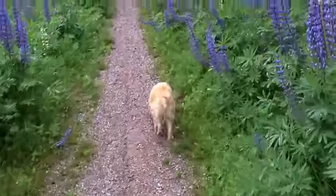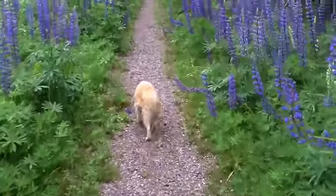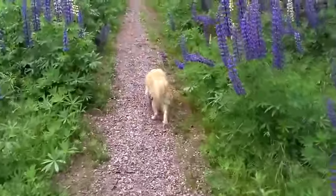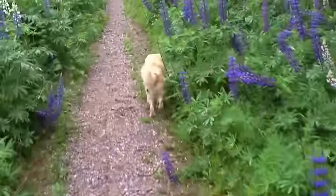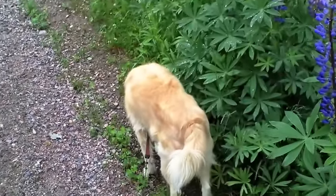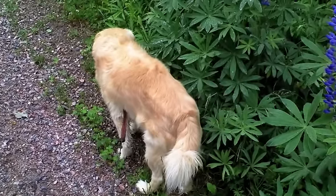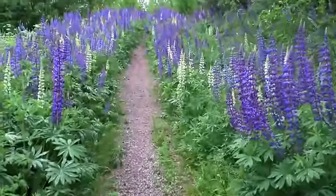Or what do you think? Do you have any opinions about walking? Do you like walking? I think you like walking. I think if you didn't walk, have exercise, you'd be getting too fat, wouldn't you? What have you found there? Something interesting? Let's go on. Look, up here, up through these lupins.